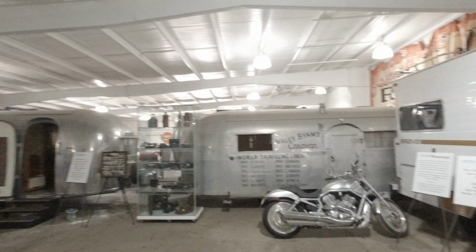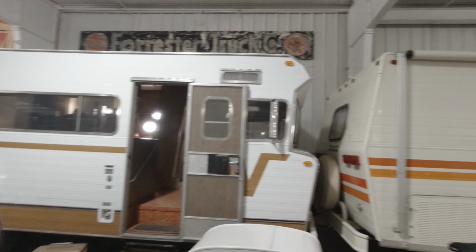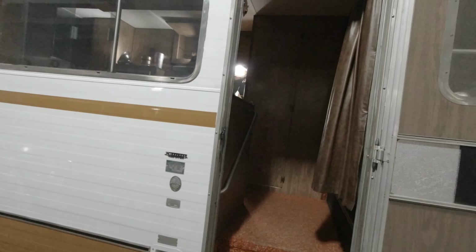Julie and the kids don't really like them, but to me, a 70s model Winnebago Brave is the quintessential motorhome. It's what they should look like. That's that front end. Look at that. That's style. Style. No, it is not. That is style.